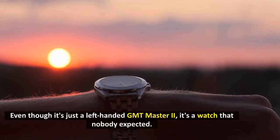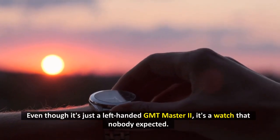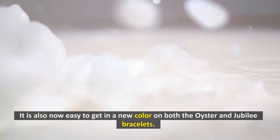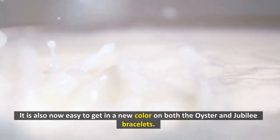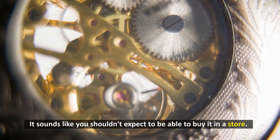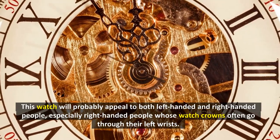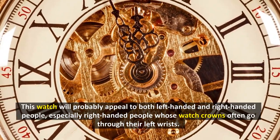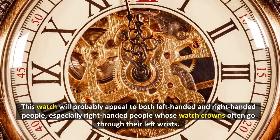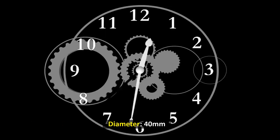2126720 VTNR. Even though it's just a left-handed GMT-Master II, it's a watch that nobody expected. It is also now available in a new color on both the Oyster and Jubilee bracelets. It sounds like you shouldn't expect to be able to buy it in a store. This watch will probably appeal to both left-handed and right-handed people, especially right-handed people whose watch crowns often dig into their left wrists. The only thing left to do is give it a cool name.